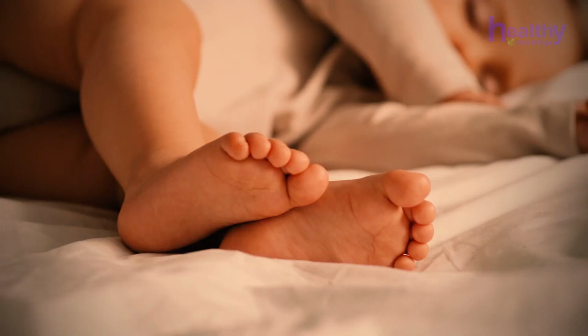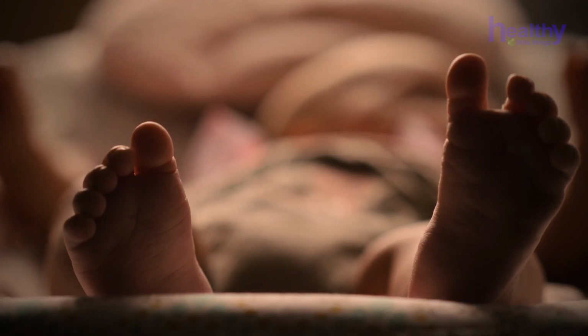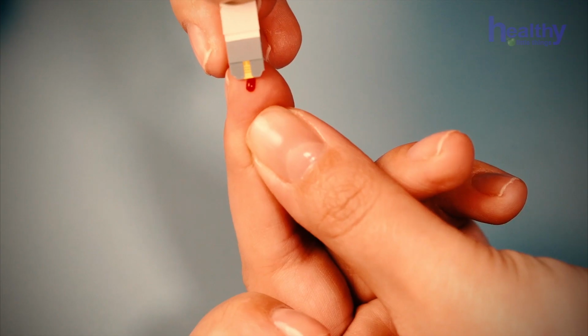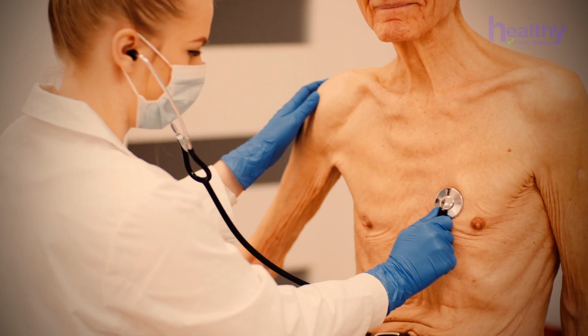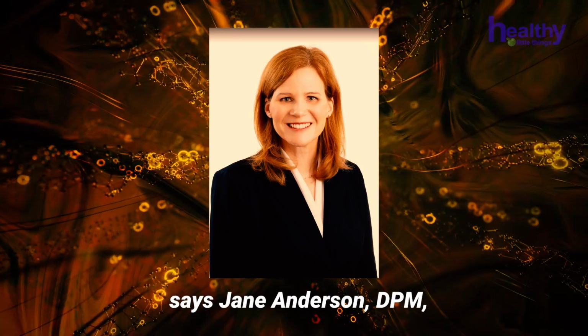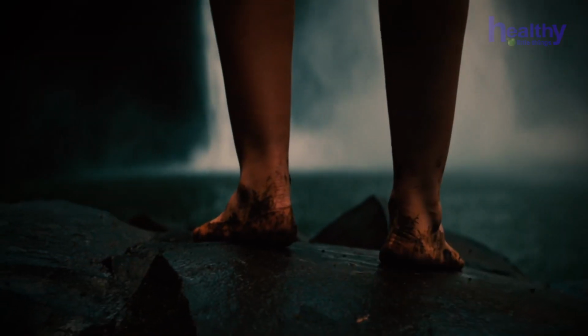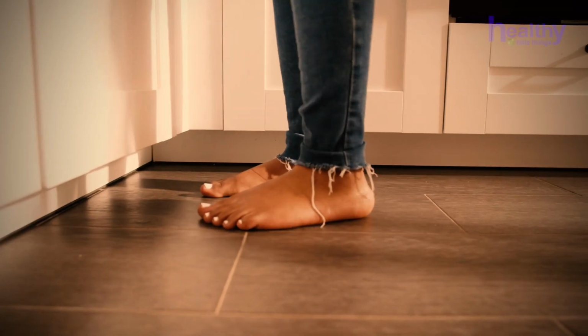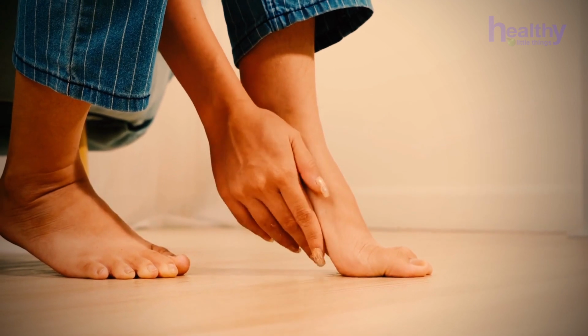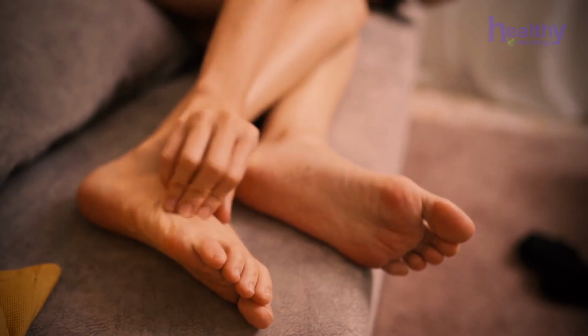Your feet can provide clues about your overall health and may be the first place to show signs of certain systemic diseases. You can detect everything from diabetes to nutritional deficiencies just by examining the feet, says Jane Anderson, DPM, who serves as the president of the American Association of Women Podiatrists. Understanding what your feet are telling you about your health doesn't necessarily require a medical degree. You simply need to be aware of the key warning signs.